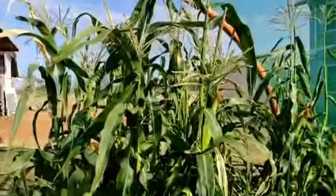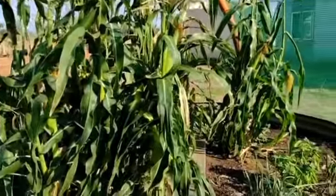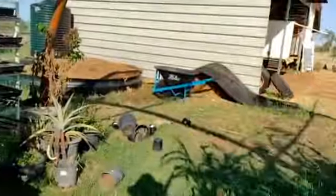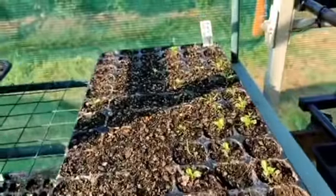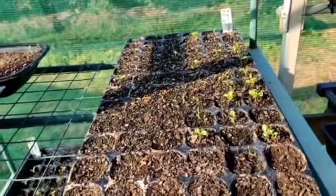And this is the corn. Most of them are ready to pick. I have to pick them. And a bit of garlic that came back up. I must have missed some when I pulled them. And then here are just the few seedlings I have left. This is the Nigella Albion bread pod.